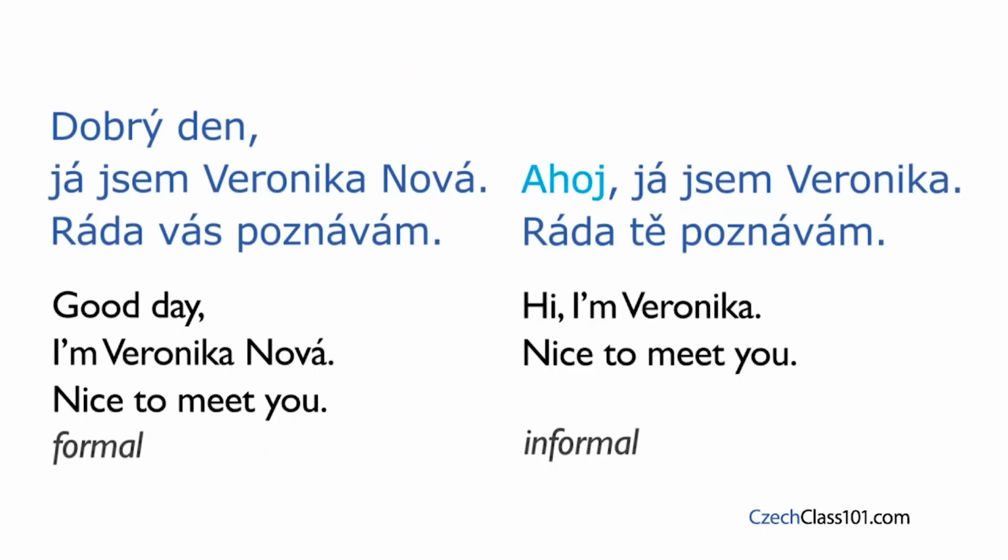Let's take a close look at these expressions together. Ahoj has been substituted with the formal greeting Dobrý den, Czech for good day. Já jsem Veronika has not been changed. Já jsem simply means I am. However, during a formal self-introduction, we also say our last name. So I said Veronika Nová. Here you would say your full name.